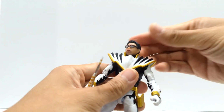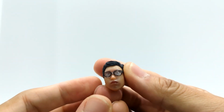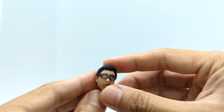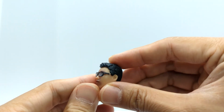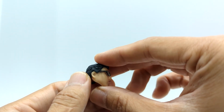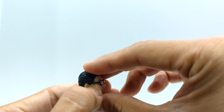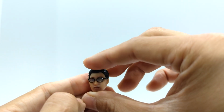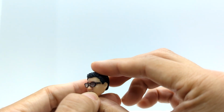I'm not going to go into too much detail. I basically had to choose the same hair sculpt as my brother, because they are very limited with their head sculpts. Overall, not too bad. I think it's the closest resemblance. I do have this weird black mark here. I don't know what that is. I've tried rubbing it off. Won't come off. So that's not that great.